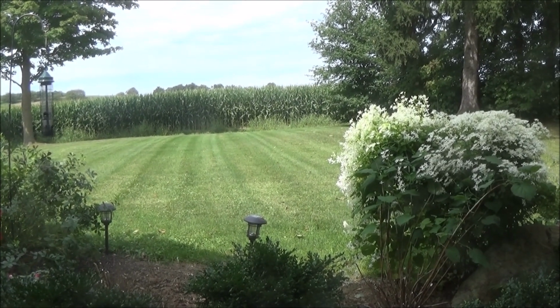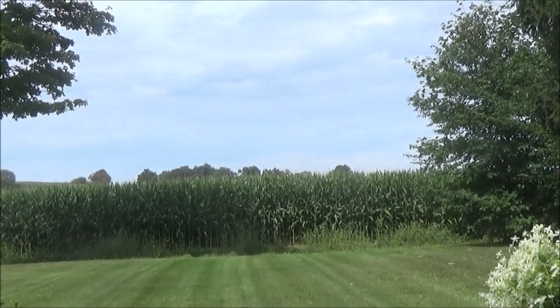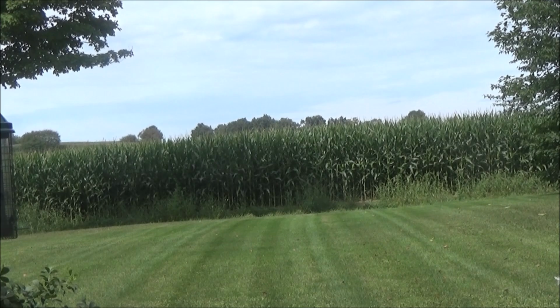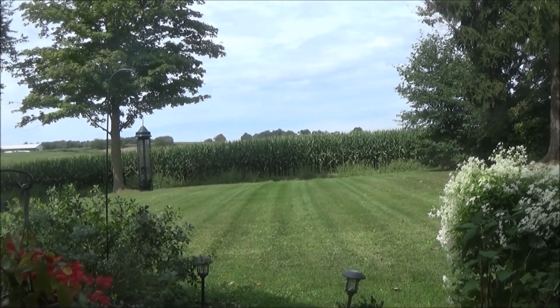Okay, well, I'll do a quick cleanup here out on the front porch today, and you can see it's been a good year for corn. This is the view out of our front porch, and the corn has done well for the farmer.